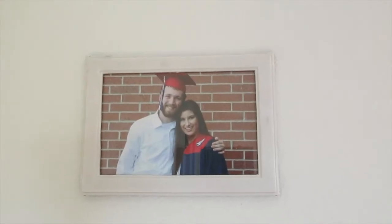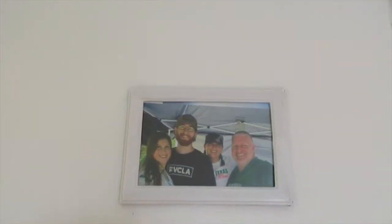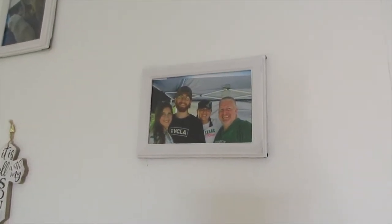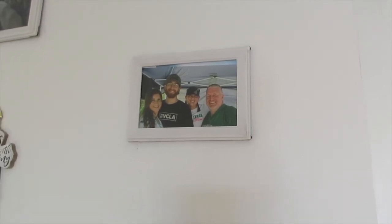Here we have a photo of my brother and I at my graduation, and once again, one of my favorite photos. Right next to that, we have a picture of my dog Farron when she was a puppy, looking out the car window. And then finally, right here, we have a picture of my family, and this is my all-time favorite picture of us. I don't know why, but I really, really love it.